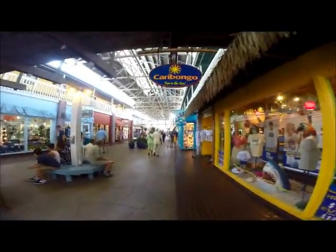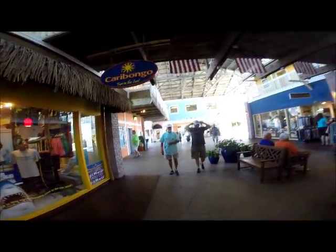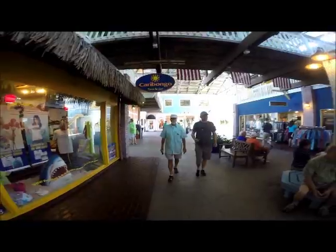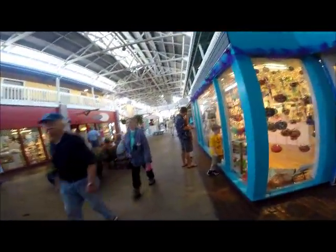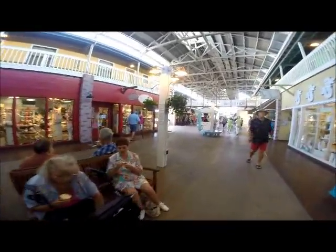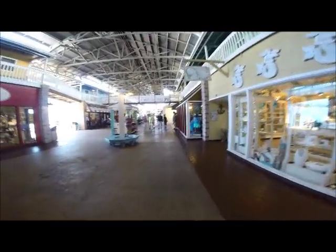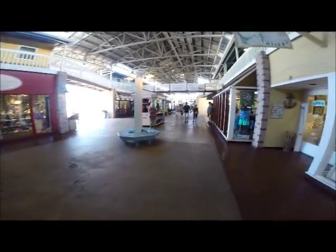Well, we've arrived at Fisherman's Village, and we're walking down through here, and we picked up Phil. Here he is with his dad. So we're trying to find a restaurant to have a little lunch. Then we're going to go walk around the Nina and the Pinta that are in here. So I'll pick this up later.